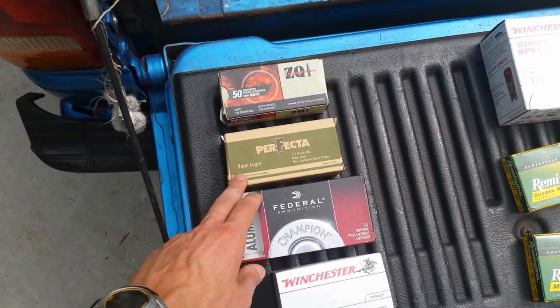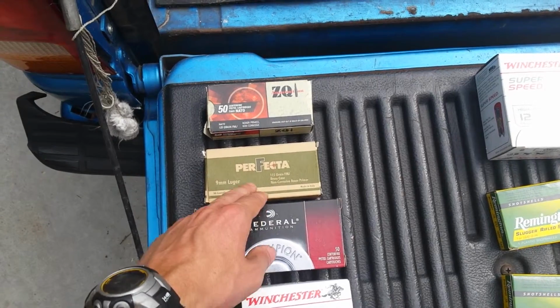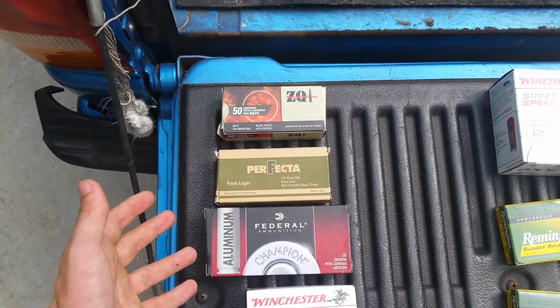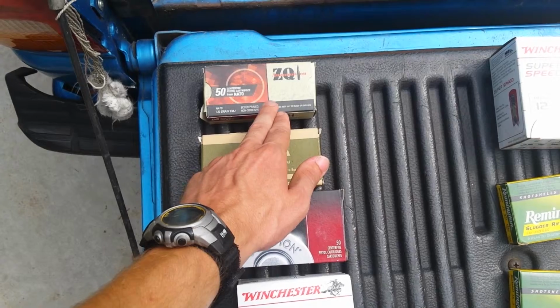This Perfecta ammo actually jumped down to $11. It used to be like $13, but now it's $11 with taxes. Okay, I'm going to tell you the prices with taxes because that's how I work in my head and how I buy the stuff.